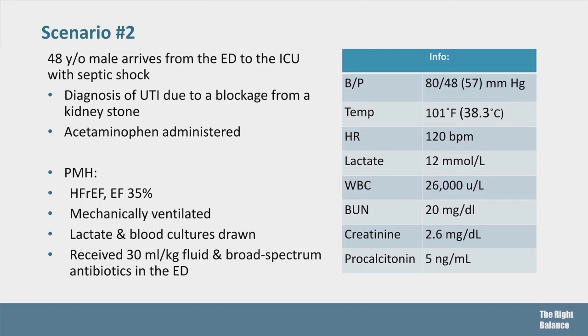So you can see here that the patient's MAP was low at 57. He was febrile. Heart rate was elevated at 120. He did have a very high lactate at 12. His white count was up to 26,000, BUN 20, creatinine 2.6, and the patient had a high procalcitonin.